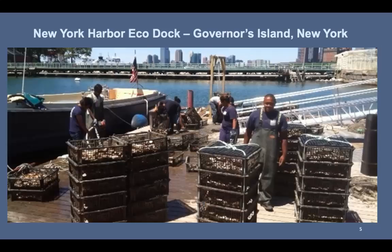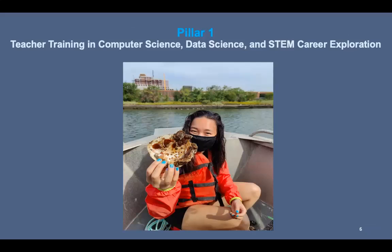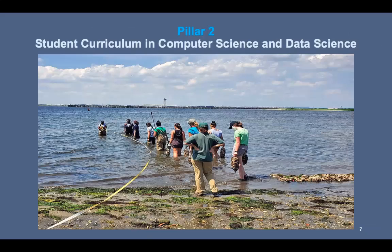The project itself takes place on Governor's Island, which is just off the southern tip of Manhattan in New York City. You can see here we have some of our oyster cages with some of the students working alongside. The first pillar of phase 3 is teacher training in computer science, data science, and STEM career exploration. The second pillar is student curriculum in computer science and data science, which is created and generated by teachers alongside scientists and alongside curriculum specialists.